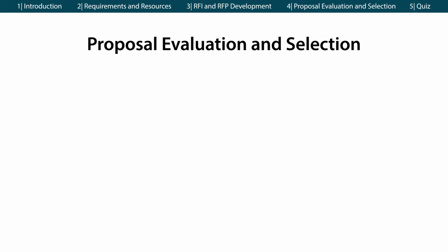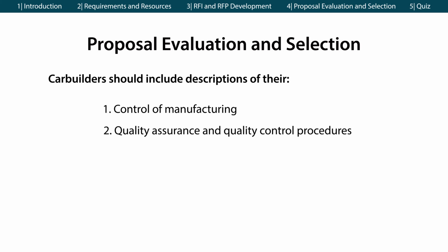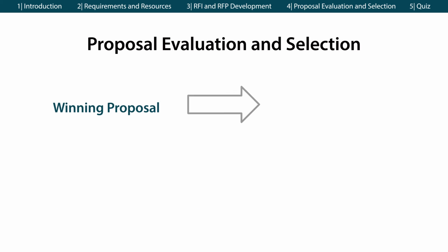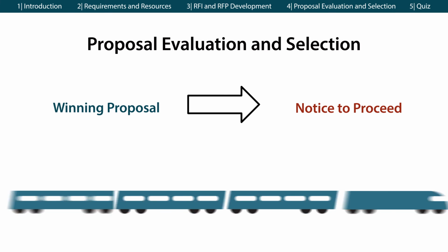When evaluating proposals, make sure the car builders include descriptions of their control of manufacturing, quality assurance and quality control procedures, plan for complying with federal requirements, and how they plan to manage their suppliers. Once you've evaluated the technical capabilities, project management plans, and other factors, then you should evaluate price. After you select the winning proposal and give the notice to proceed, the car builder will begin mobilization, design, and manufacture of the rolling stock.